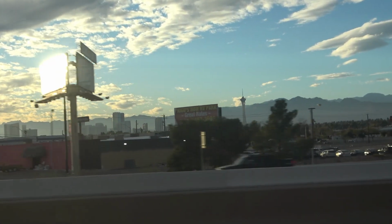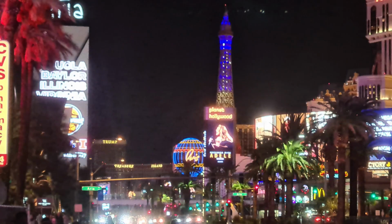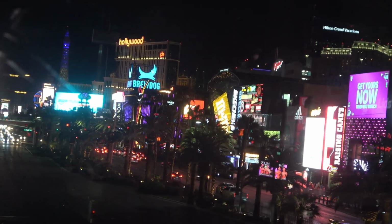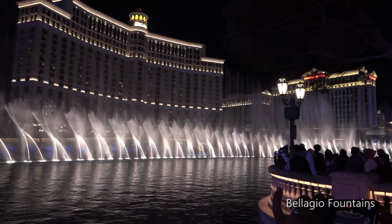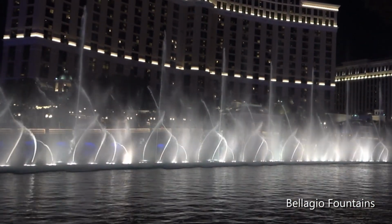And there's our destination, downtown Las Vegas. In the evening, we wandered along the strip. I particularly enjoyed this fountain show at the Bellagio.